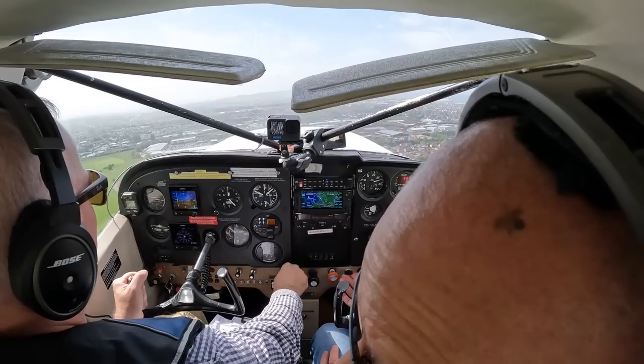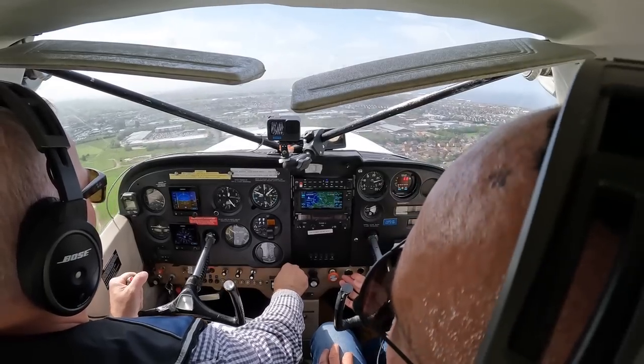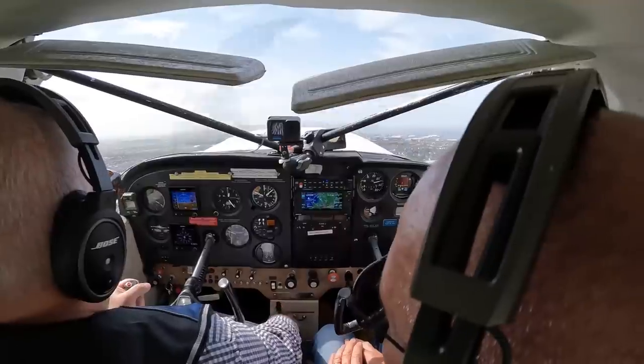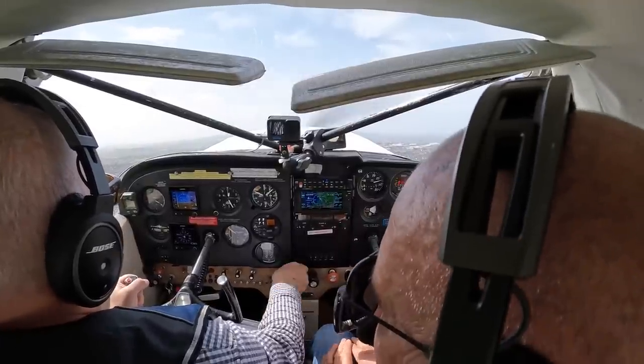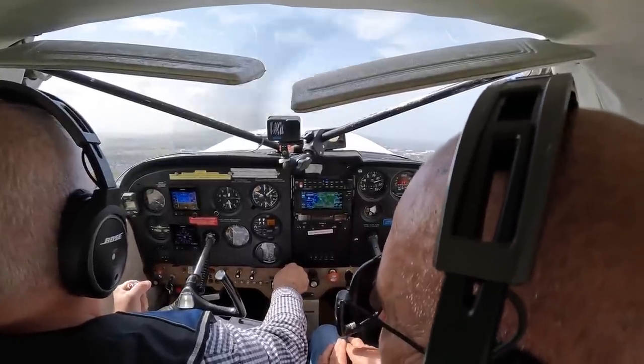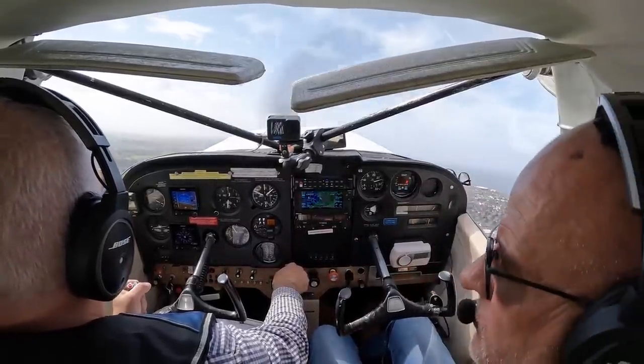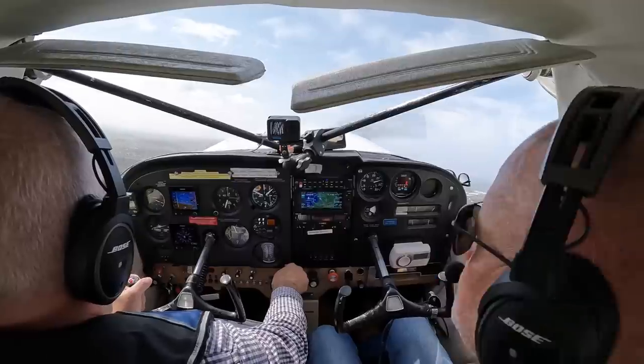That's quite dramatic. So you can trim to help yourself out and turn on to a heading of about south. And what speed are we looking for now? You're looking for about 83 miles per hour is the best rate of climb speed. 85 should do, between 80 and 85.